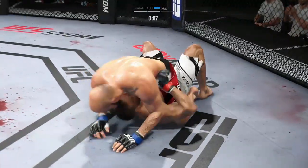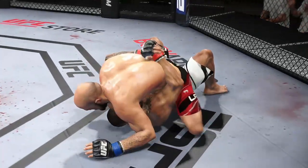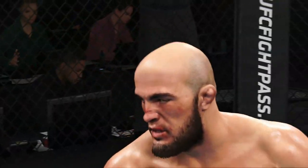Final seconds here of round 2. All right, that's the end of round number 2. Continues to attack here. We'll see if he can set up the arm bar. All right, so there's the end of the round.